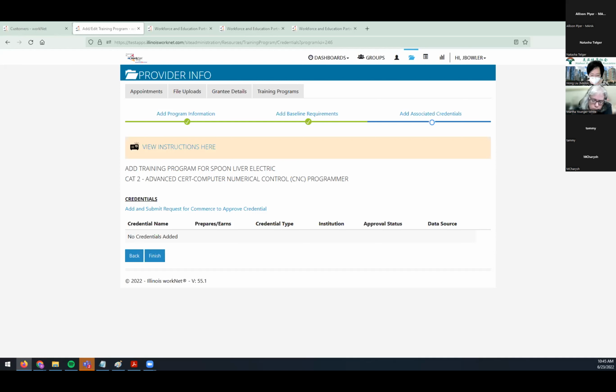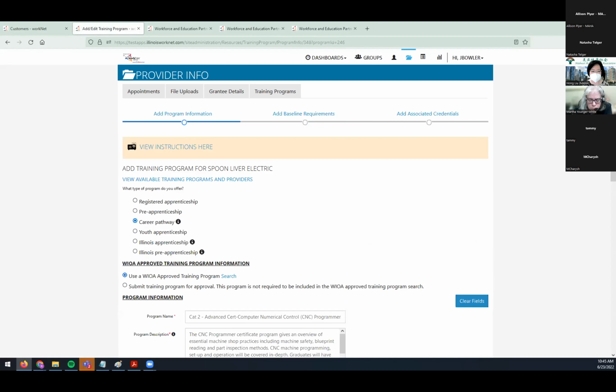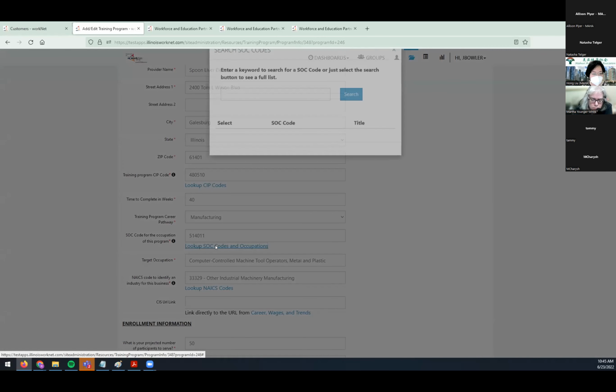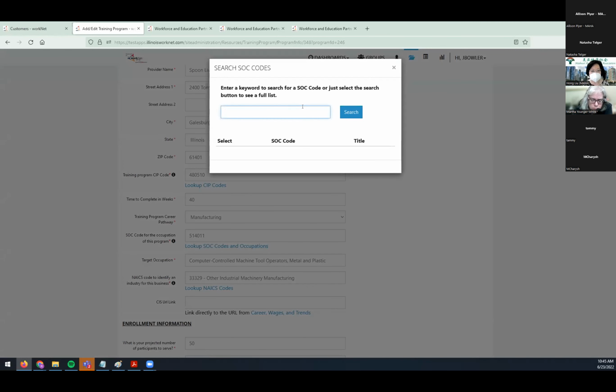Yeah. So I'm also from the same company, for the same program. I just have a question about the SOC code. I think what it comes down to is that we can only choose one code. When I was looking at it, there were three options: waiter, waitress, host, and then management, when I type in restaurant.